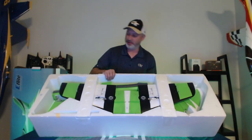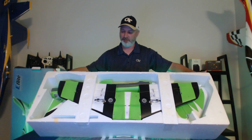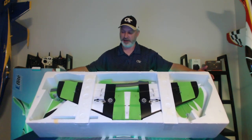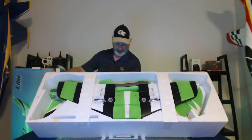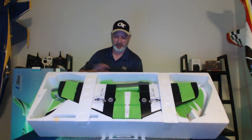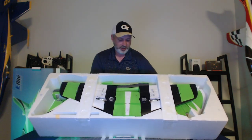Alright guys, so, very typical E-flite, FMS packaging. Everybody knows what to expect from these guys. E-flite and Motion are the best at what they do. E-flite and FreeWing. So, no surprises that it's packaged well.